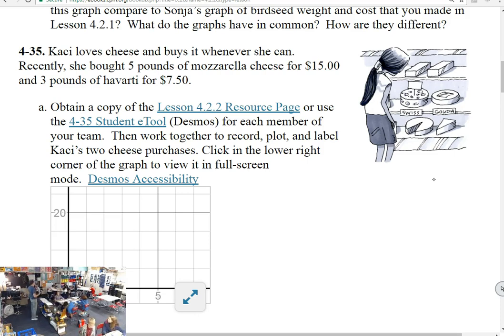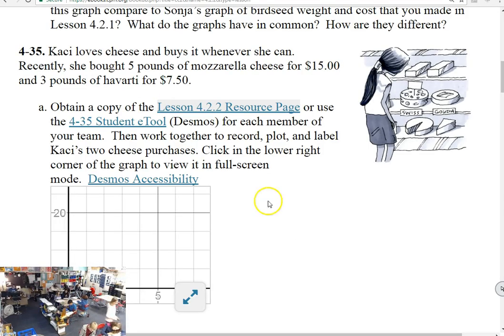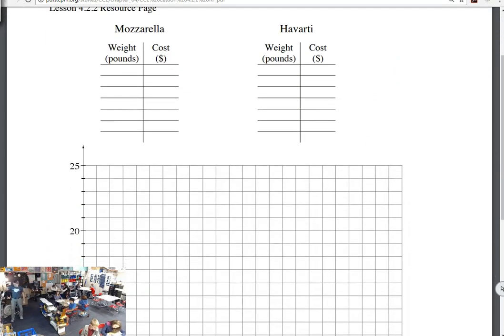Graph this. I gave you a nice graph to put it on. Graph it. Make sure we're carefully reading. There's 2 types of cheese. I mean, your resource page should direct you through this. There's 2 kinds of cheese. Yeah, there's Mozz and there's Havarti.